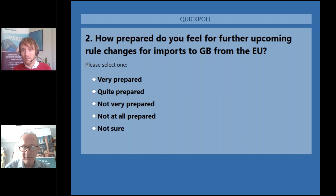Yeah, certainly. Thank you very much, Will. It's quite interesting that clearly there were a number of changes that came in from the 1st of January 2021, but there have been more changes, and part of it, as we're going to look at today, is a result of the phased border operating model for imports to GB from the EU. And again, there are different phases and stages of that border operating model.